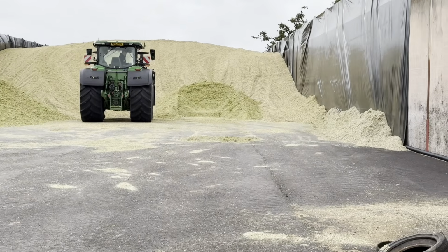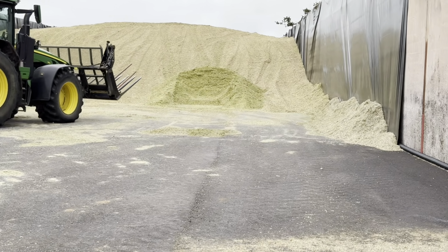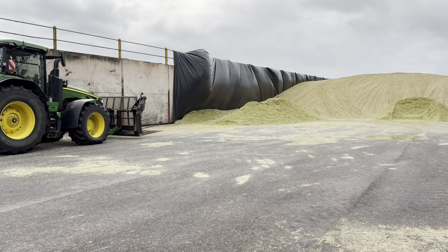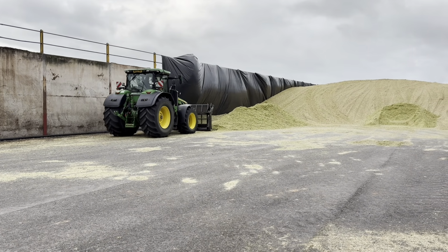You can see here that is Tony's load, that some of it's been picked up and fed fresh. And Ant's load that he's just tipped. Dad's going to start pushing away.